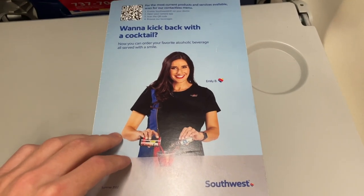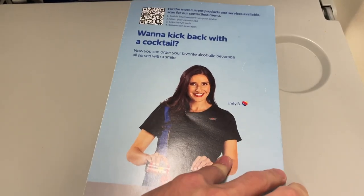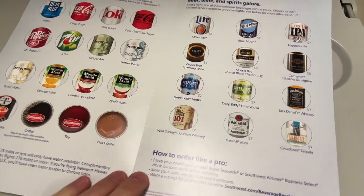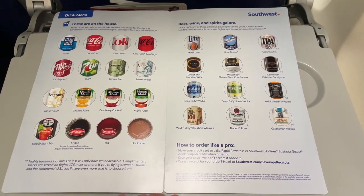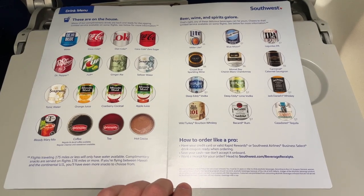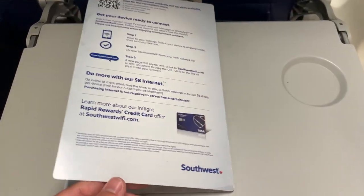Now Southwest, just like most airlines now, puts a menu in their seat back pocket so you can see what kind of drinks and snacks are available on this flight. Now I'll go over the coverage of that a little bit later while we're in the flight, but you do get a free drink and a free snack on board the flight, usually pretzels or peanuts to go along with the drink. In addition to those, we actually also have onboard Wi-Fi on Southwest Airlines.